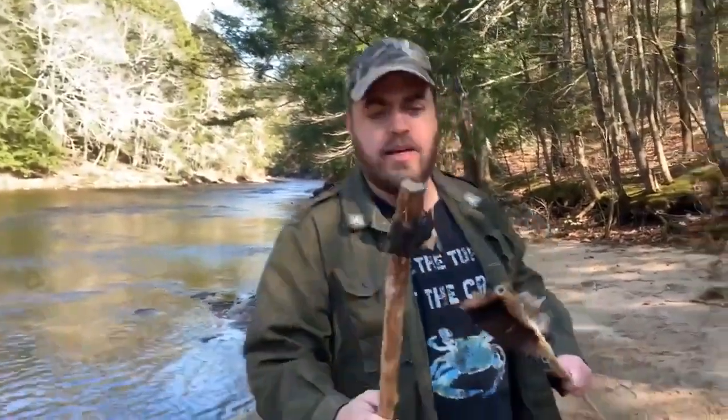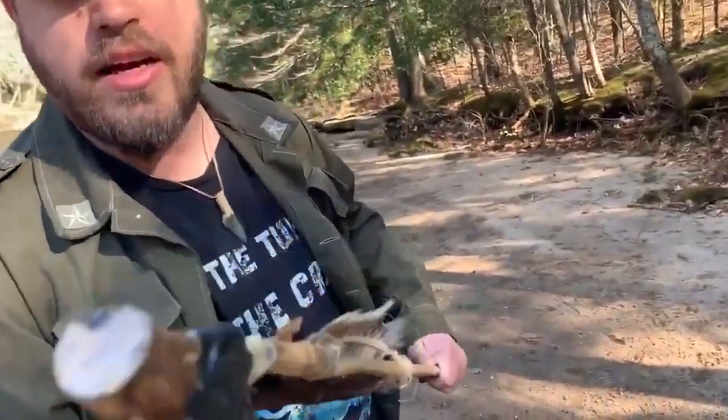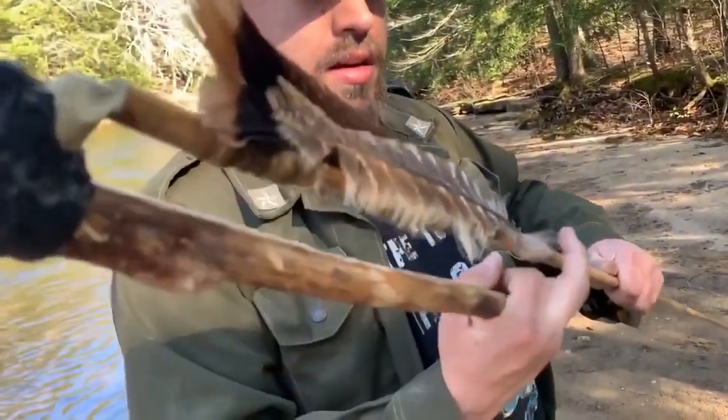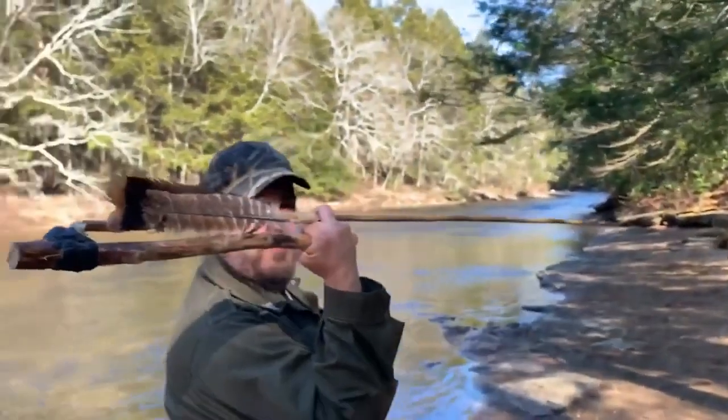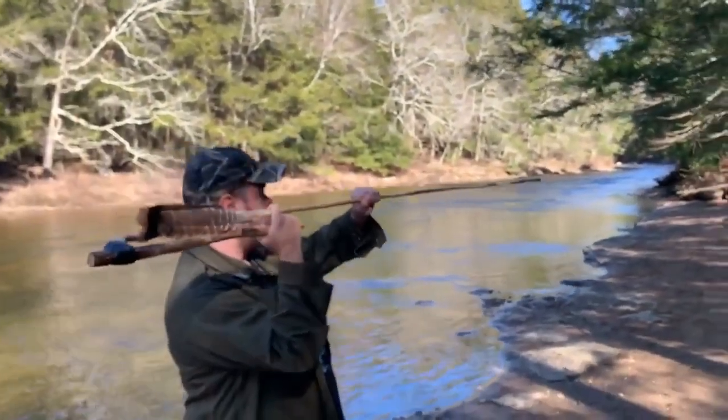This hooks into the back end like that. Then you hold it like this, you aim, and you throw.